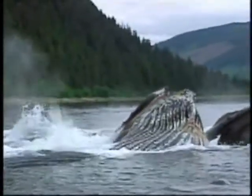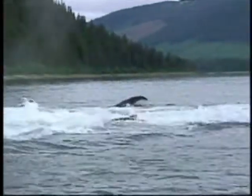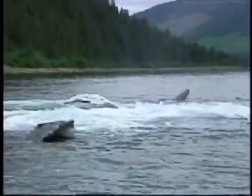This is lunge or bubble net feeding, an unusual cooperative hunting technique. It all starts when a pod of whales dives deep under a school of fish. They form a circle and blow their breath out in a simultaneous cascade, a net of bubbles.